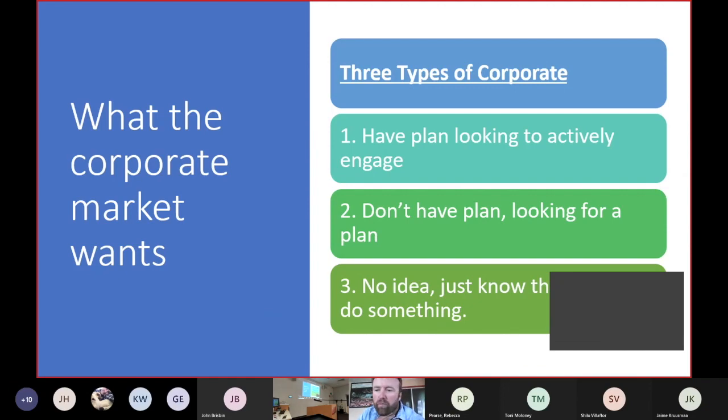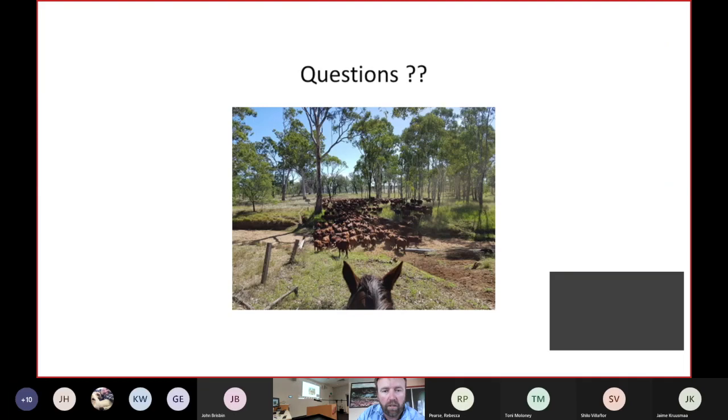Through leveraging my position in the YPC, I have been talking to corporates a lot lately, and I find a theme that they fit under three headings. They either have a plan and are actively looking to engage, and they're pretty good to deal with. Others don't have a plan but know they need to do something. And then there's still a small proportion of corporates that have no idea. It's quite surprising.